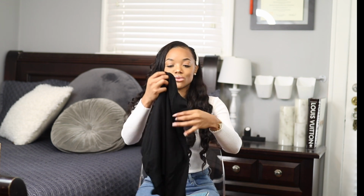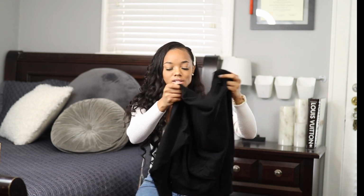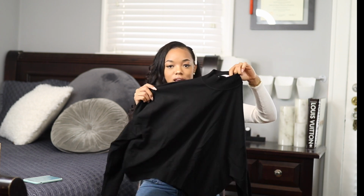If you don't check Zara special prices, you definitely should, because sometimes stuff looks crazy that they're trying to get rid of, but sometimes it's really cute stuff in there. Like, this was just a really simple basic that I felt was definitely worth $20. I also like the mock neck on this. It kind of spices up regular basic crew neck necklines.